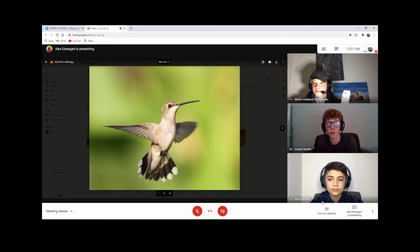I think this is the only shot that I really like, because it's focused on the head. You can see it's a little clear in the front wing. It's kind of sharp on the front wing, and the little back wing just kind of drops off. And the tail's fanned, which I like about this. I like being able to see his little feet.